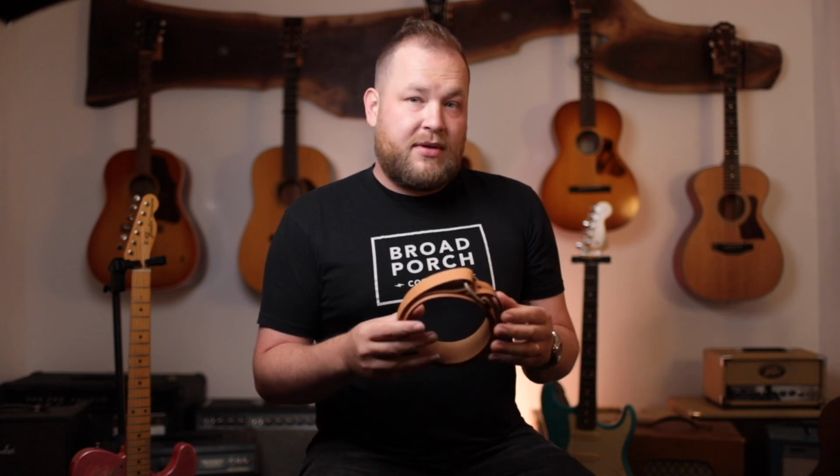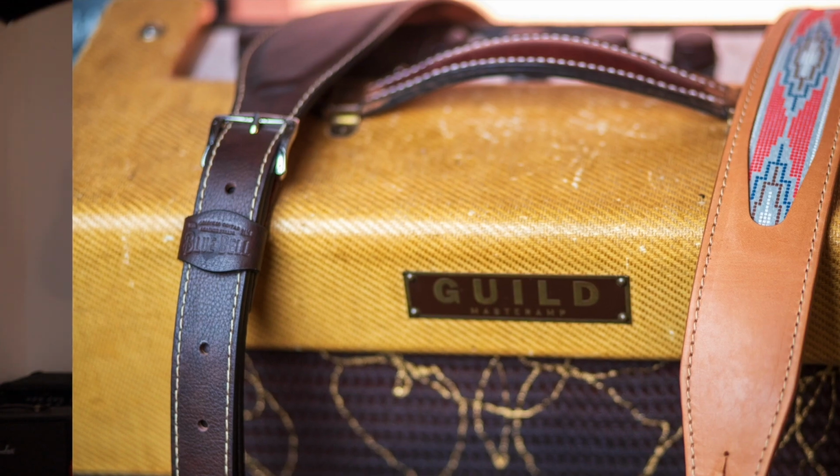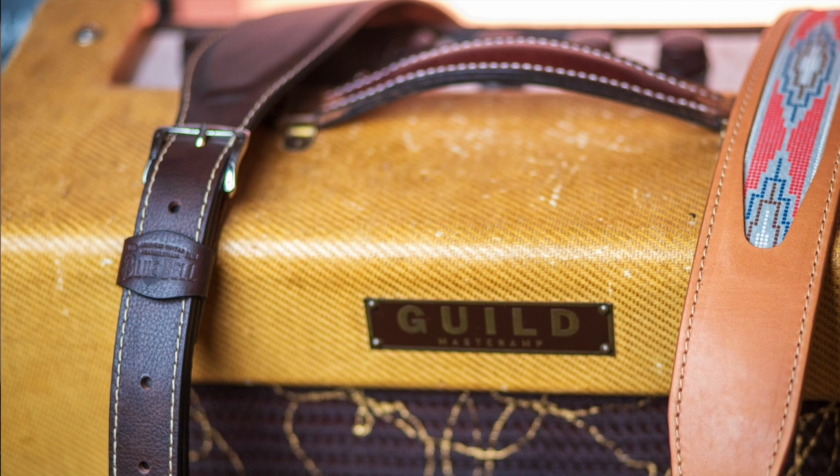But I just opened them the other day and I have been so flabbergasted by their quality, their production, all of that. I got two straps, and one is a sonic blue tan leather, and the other is a darker brown, chocolatey, really squishy, comfortable strap.